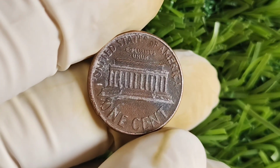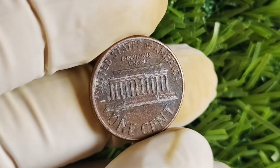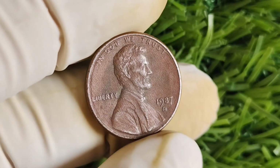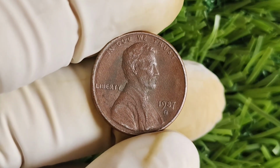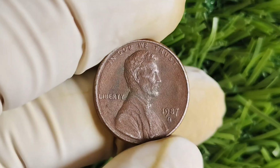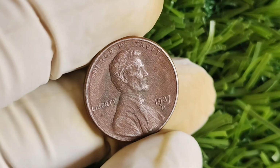I know it sounds like a punchline to a bad joke, but trust me, this coin has some serious value that you'll want to know about. So stick around, because in this video we're diving deep into why this specific penny is so valuable, what makes it stand out, and how you might be sitting on a small fortune without even realizing it. Alright, let's get into it.